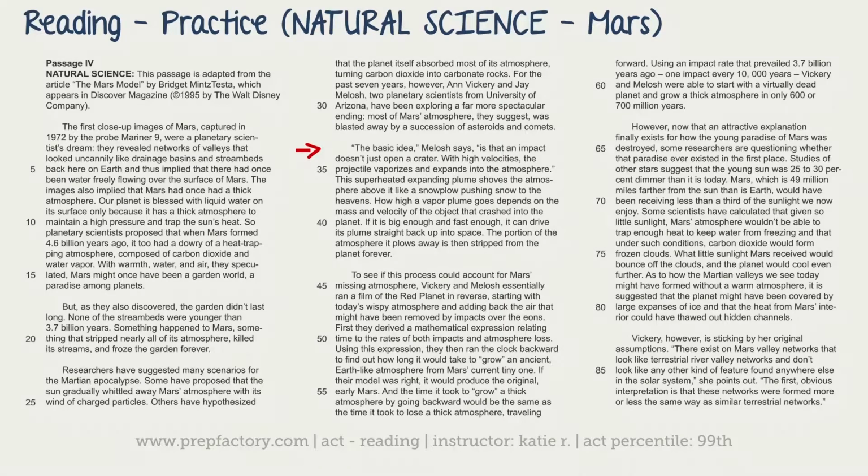Alright, so let's go ahead and continue with paragraph 4. The basic idea, Melosh says, is that an impact doesn't just open a crater. With high velocities, the projectile vaporizes and expands into the atmosphere. This superheated expanding plume shoves the atmosphere above it like a snowplow plowing snow to the heavens. How high a vapor plume goes depends on the mass and velocity of the object that crashed into the planet. If it is big enough and fast enough, it can drive its plume straight back up into space. The portion of the atmosphere it plows away is then stripped from the planet forever.